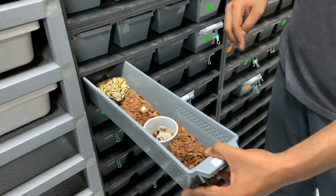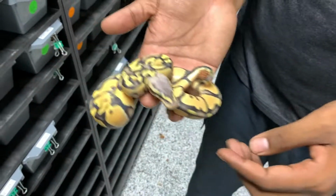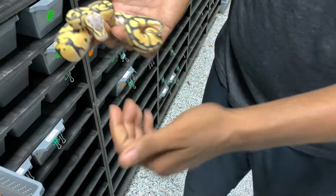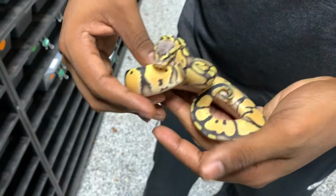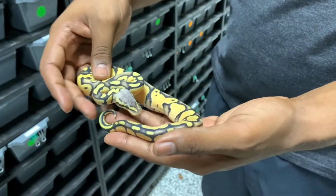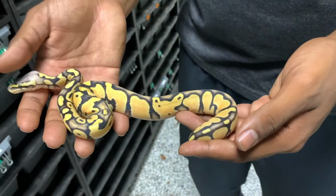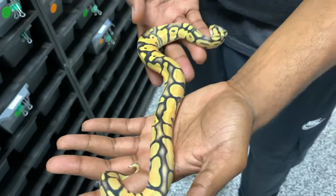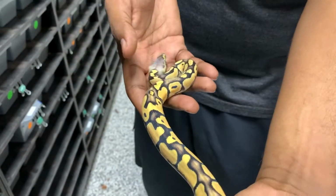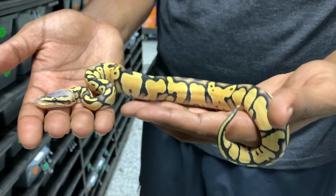So on to snake number 4, we got a pastel enhancer, possibly het pied. Like I mentioned in the video before, enhancer is just another line of DG, but in my opinion, enhancer is way better. With age, it gets brighter. You guys can already see that the dorsal has some highlights on it. Almost looks like a super pastel. Yeah, Desert Ghost, this thing 100% blows it away. Don't get me wrong, DG is amazing, but in my opinion, I'd rather work with enhancers.